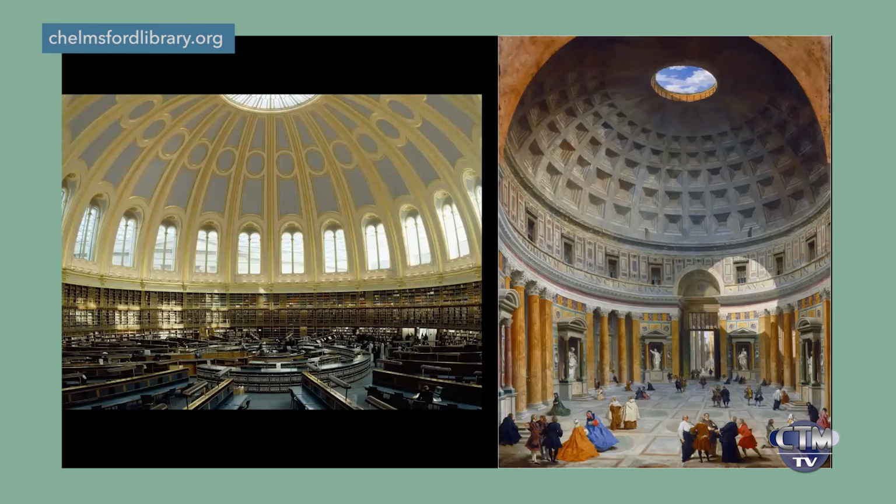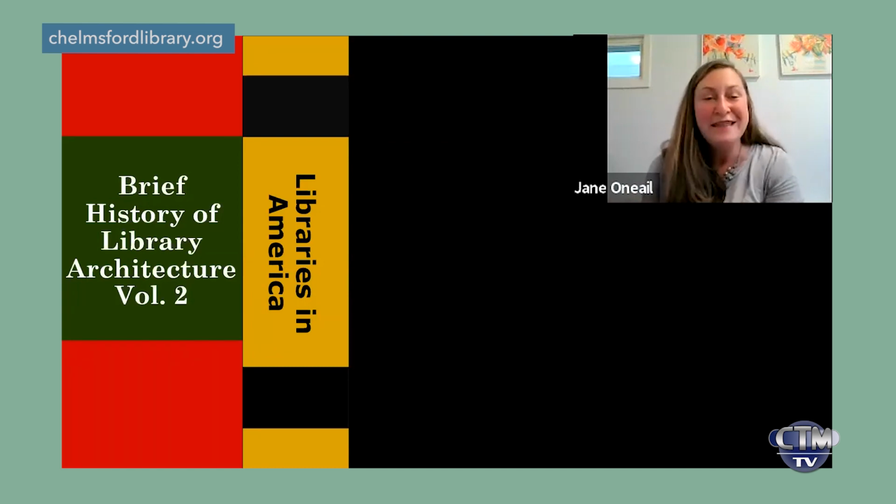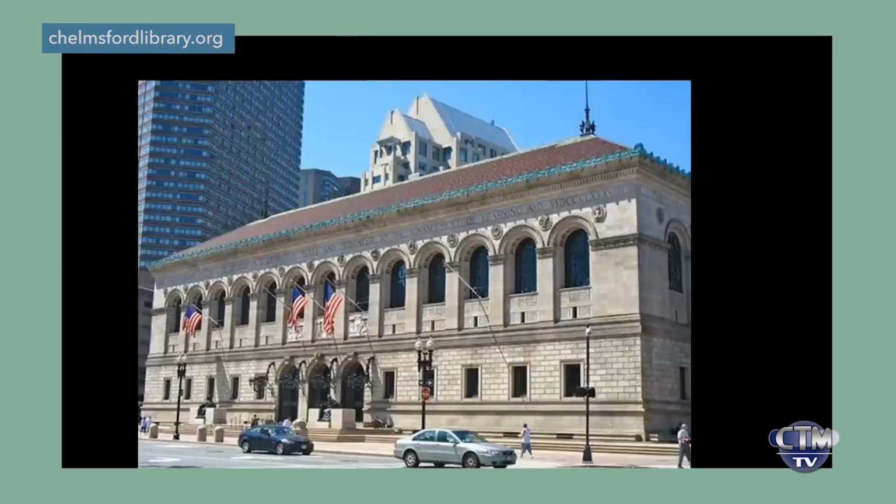And at the time, this was the largest library in existence. And it was really just like a beacon, a mecca for the literary world of London at the time. So we've come up through the 1700s. Now, what we're going to do is turn our attention to libraries in America, something that feels a little bit more at home. And maybe you'll see something that reminds you of your hometown library or the library that you like to visit now. So just a quick reference back to the Boston Public Library.